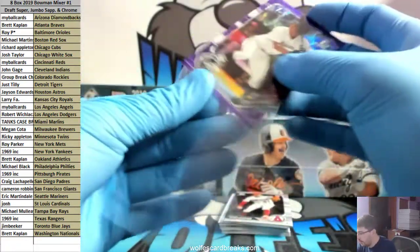Purple, yeah, okay, purple shimmer not numbered.